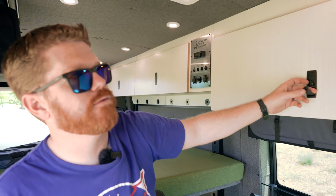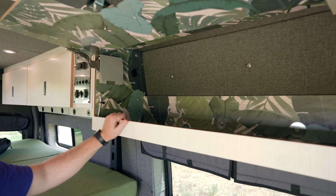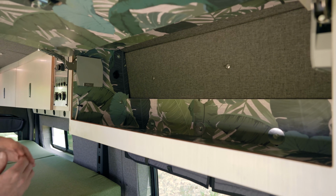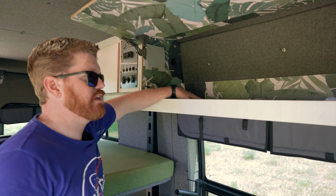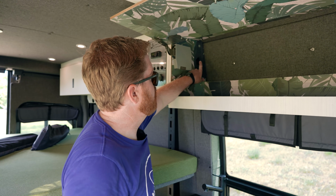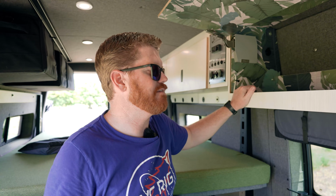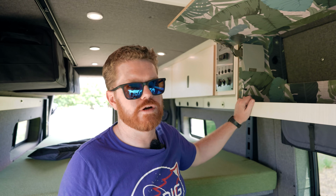Up here over the top of the kitchenette, we have what I would call our pantry overhead cabinet. And this is the biggest overhead cabinet we have in a van. So this is 20 inches tall and 12 inches deep. This fits most camp stoves in here, as well as all the dry goods we're gonna need for our trips. I have a USB up here in the corner, so if I wanna plug in my Bluetooth speaker or something like that inside this cabinet, I can do that and just leave it stored here and ready to go.